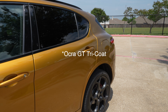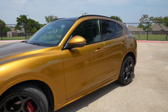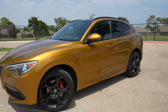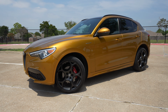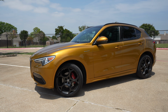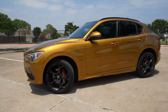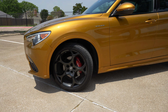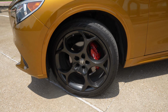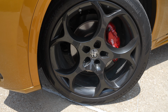This paint color, Orca GT Tri-Coat, is the most controversial color that I have ever had on the channel. So many people absolutely hate it, some people absolutely love it. It's just crazy. I would love to know your thoughts down below. I think it's kind of a nice mixture of these dark accents with this Orca goldish looking color. Plus we have red brake calipers, the white Alfa Romeo lighting, and these 21-inch black wheels.